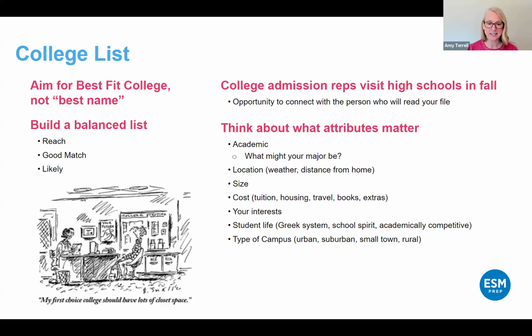That also extends to size, to the cost of the program, not only the tuition, but what is housing like? Is it a really expensive city where you have to find your own housing? That's something to think about, as well as, do you have to buy heavy coats and winter boots? And are the plane tickets expensive? All of those elements are important.